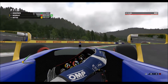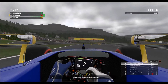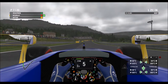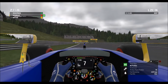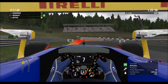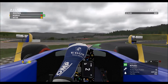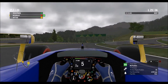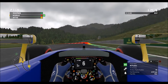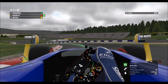DRS is enabled, so I think it's right that we're on the super softs a little early. DRS has been enabled. DRS is now enabled. Right, I'm going to crank it up for our outlap and see if we can't undercut some motherfuckers. Marcus is pitting now. Marcus is in the pits. Since overtaking them is so obviously dangerous, locking wings with Ricciardo more than once this Grand Prix is enough for me.